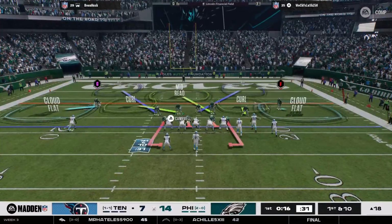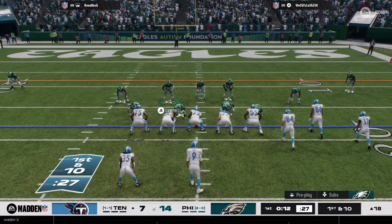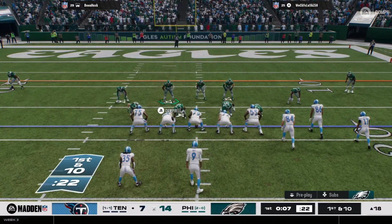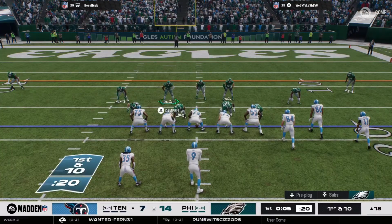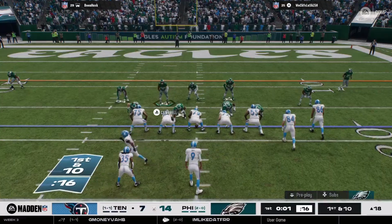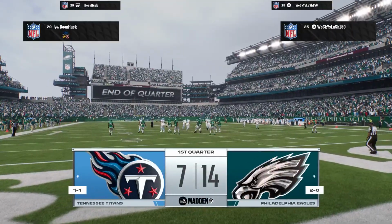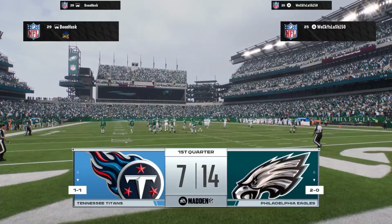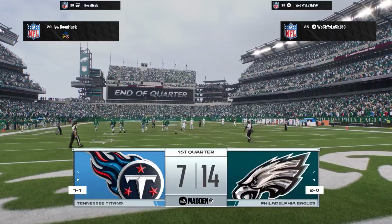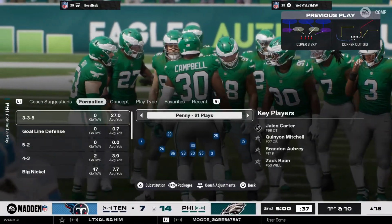So from inside the 20, here's 1st and 10 at the 18. They'll bring a receiver in motion left. Through one quarter, 14-7 our score. Second quarter now, Titans in possession of the football as they've got it with a 1st and 10.